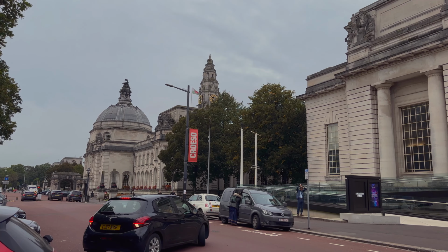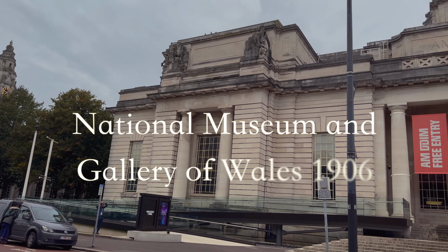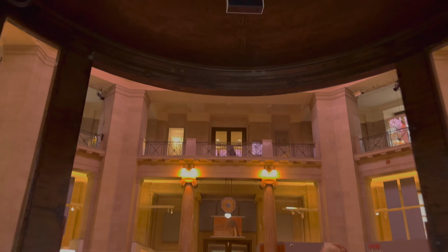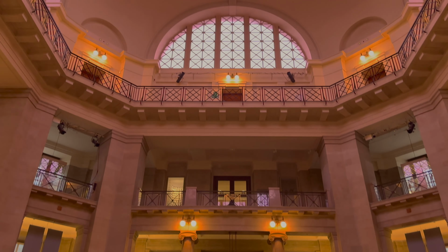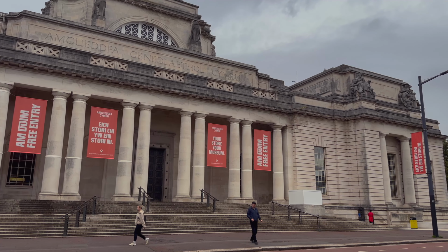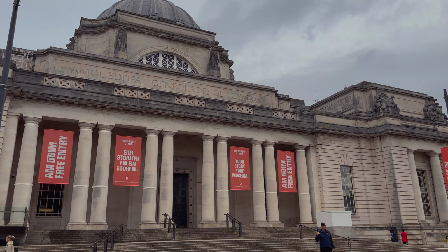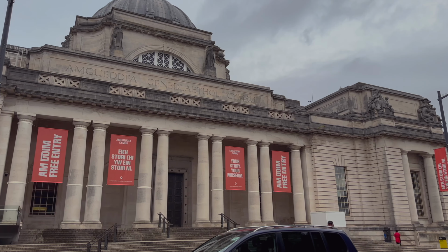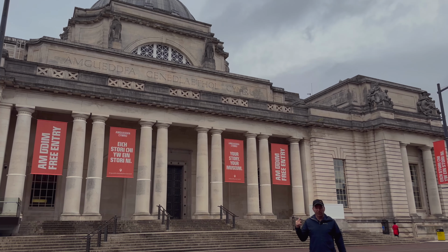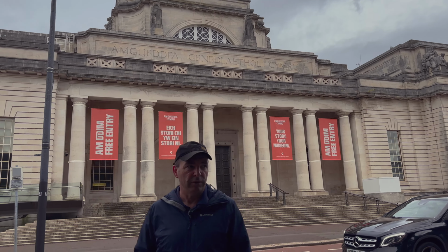What I've just left behind, as you see, is the City Hall. Now, what you see behind me is the National Museum and Gallery of Wales. Again, this was built in 1906. And again, this is a Grade 1 listed building of national importance. A beautiful building and free to go in, which is nice. The museums are all free and well worth a visit. But next to the museum and built onto the side of it is a stunning theatre, which I'll show you now.